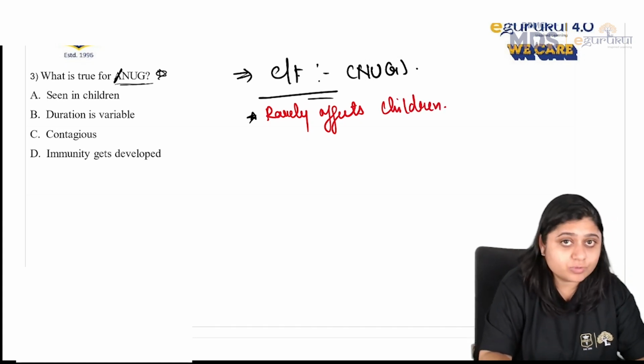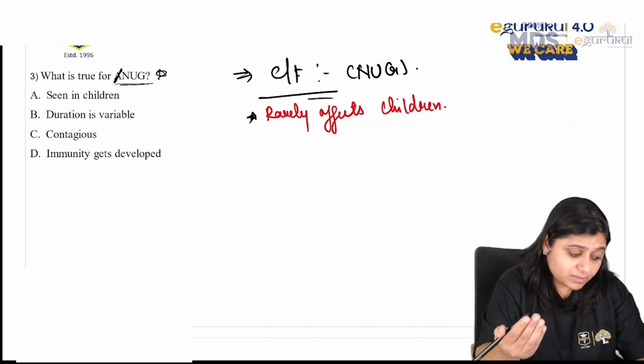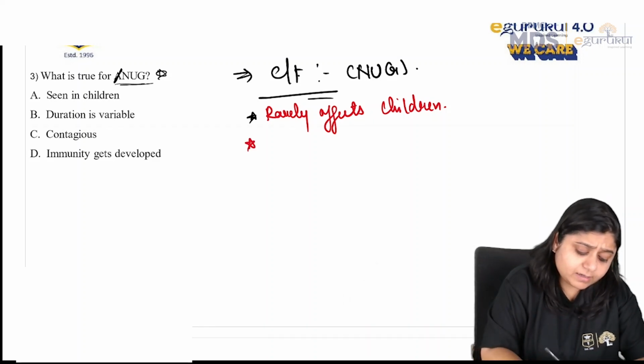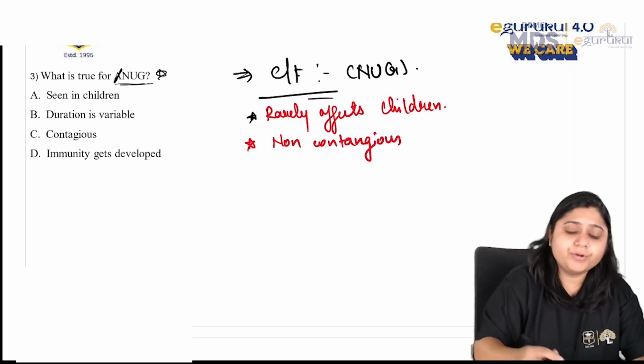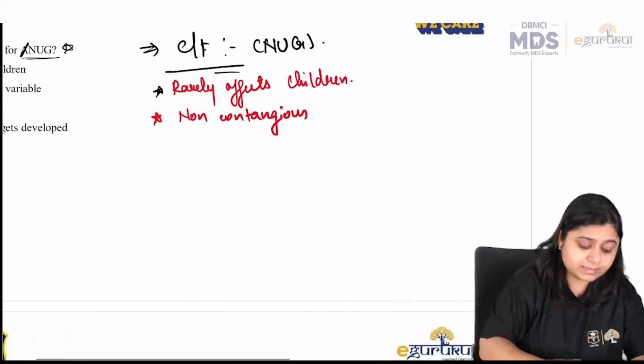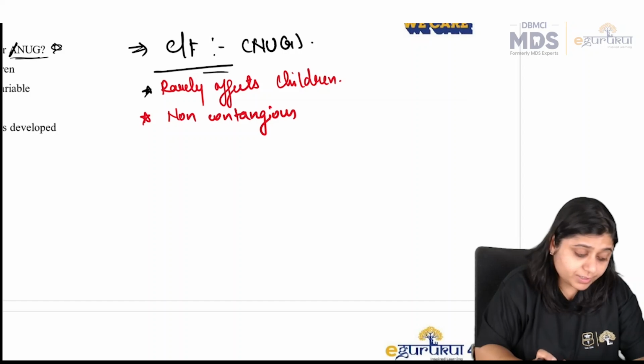Acute herpetic gingivostomatitis is more common in children, right? It is a primary infection and is more common in children. Second clinical feature, NUG is non-contagious. This is another differentiating feature from acute herpetic gingivostomatitis. Okay? I'm not going to discuss acute herpetic gingivostomatitis, I'm just telling you the differential diagnosis.